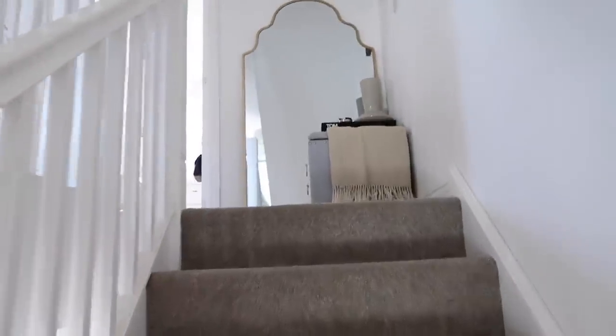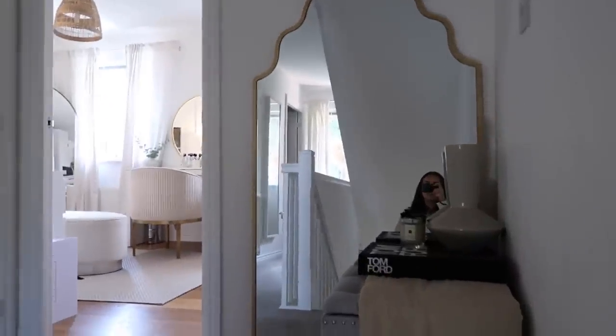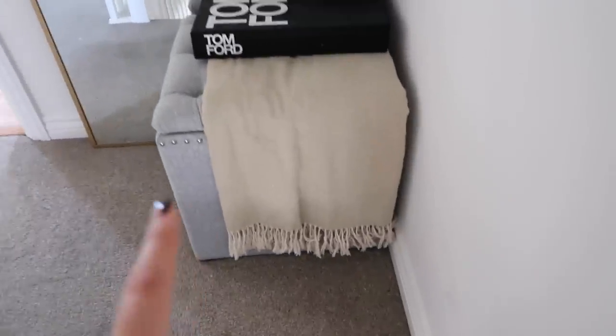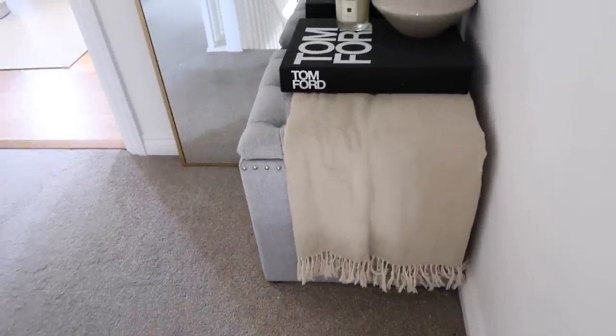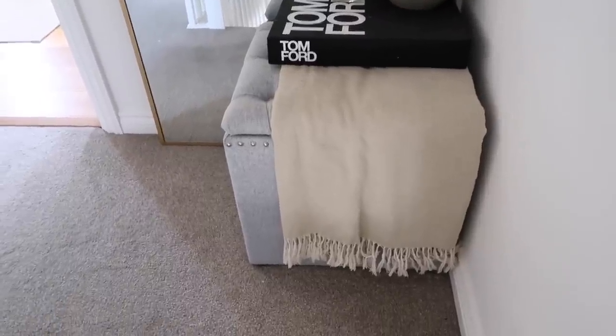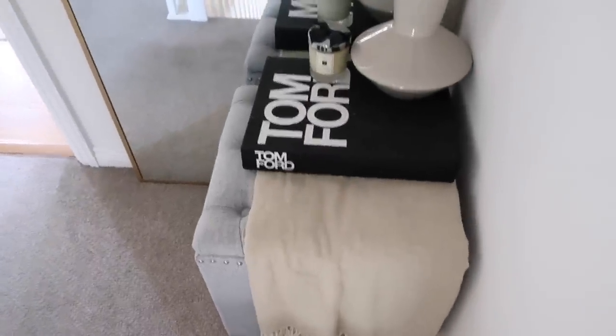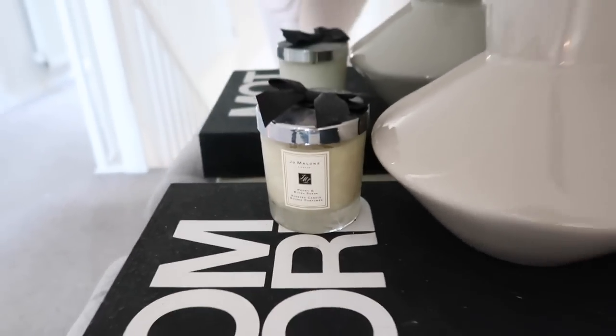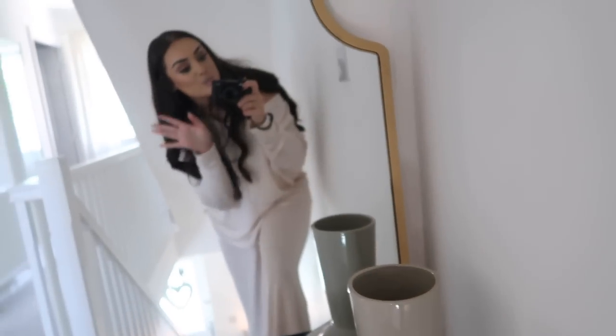Okay, so as you come up the stairs, this is what you see. So I've got a nice mirror here. I remember when I ordered this, it was meant to be for my beauty room and it was a lot smaller, but we put it here. It's like a Moroccan style. I love it. We've got an ottoman here. This is full of our tools, a nice way to stay organized. And then we put a throw over the top because I'm over the gray, you know, so I wanted to kind of half disguise it. Another coffee table book and a candle, of course, because we have candles everywhere in our house.